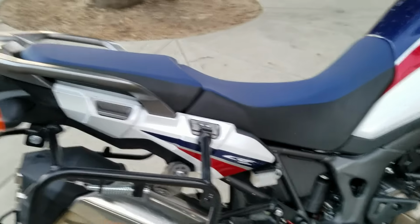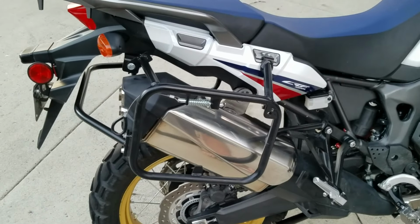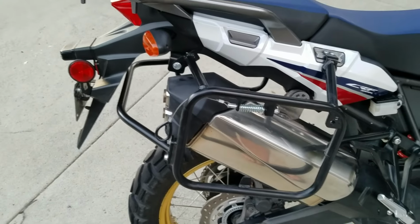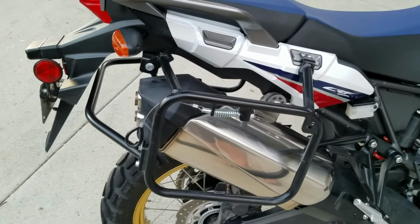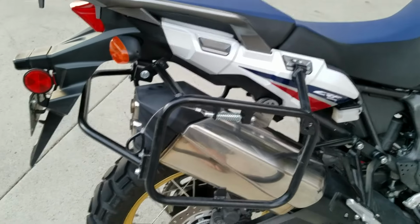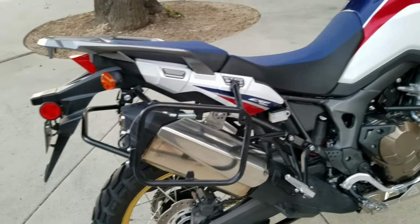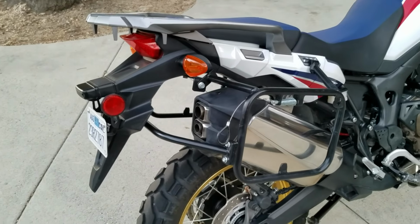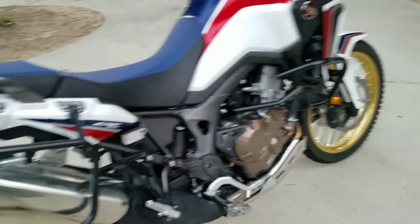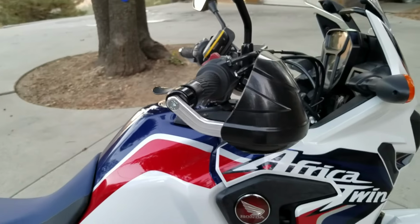I've got Tusk pannier racks. I'm a huge fan of Tusk products from Rocky Mountain ATV. I think they're awesome. They have a great price point and they've always been very durable for me. You can put soft bags on here, hard bags, whatever you want to do. You'll notice I have the stock exhaust. I'm not a big aftermarket exhaust person. I don't like noise, so I've kept the stock one, even though it's a little bit ugly and big. I put on real handguards. You have to have real handguards.